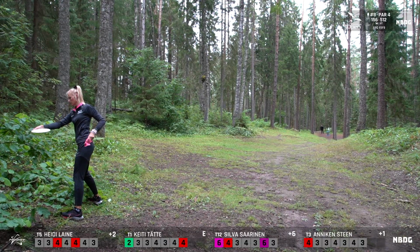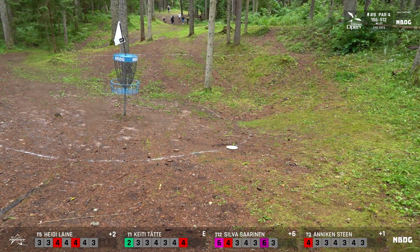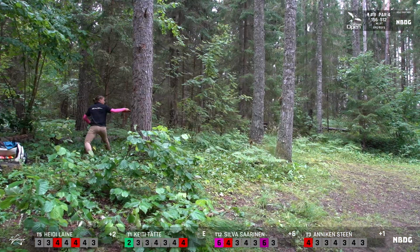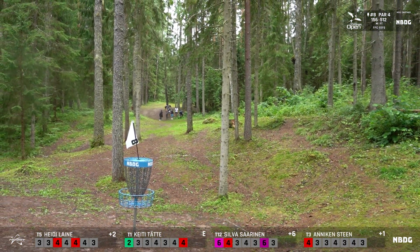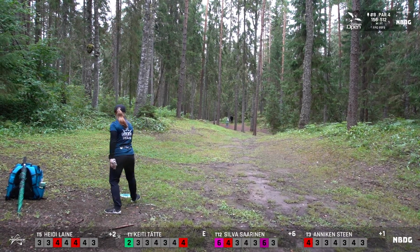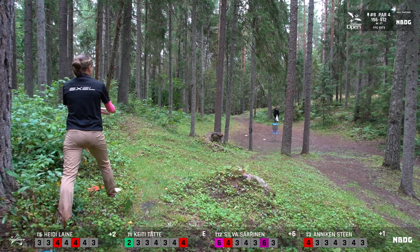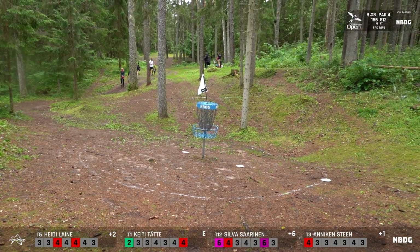And once again, Silva kind of finds herself on the wrong side of the fairway. It's just really dense over there. Oof. Somehow chain high, but also nestles up right inside the bullseye. Keiti looking at another birdie. Pretty big misfire from Heidi after being in perfect position right there. Oh, hits the band from 20 meters.